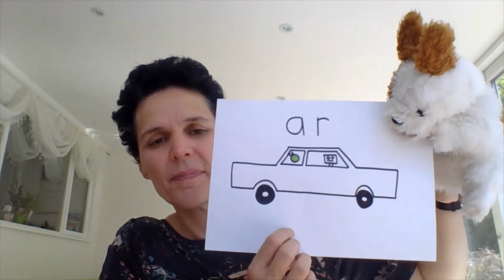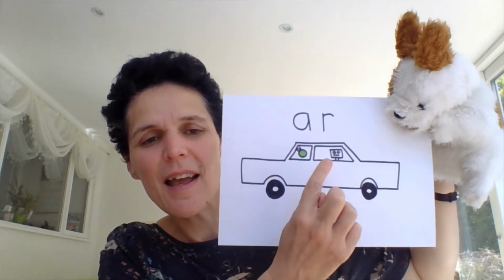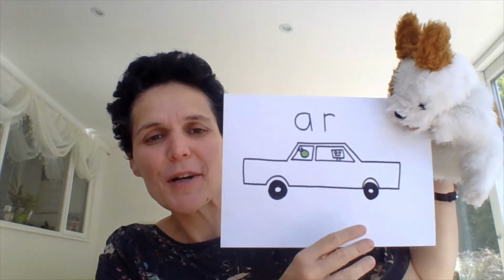Do you remember? It's a digraph. So it's got two letters, and it's this one here, an A and an R, and there's a rhyme on the back of the card. It says, start the car, and I've got one of my pictures to help you remember the R sound. There's a picture of a car, and inside there's an apple and a robot. So it's A for apple, R for robot.